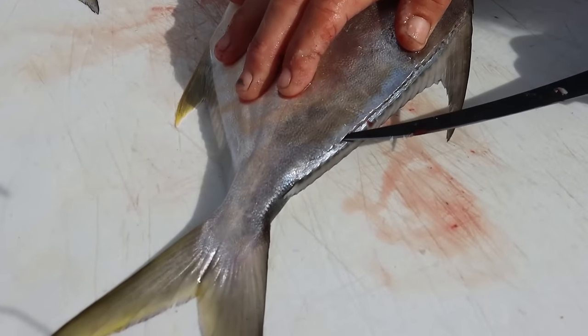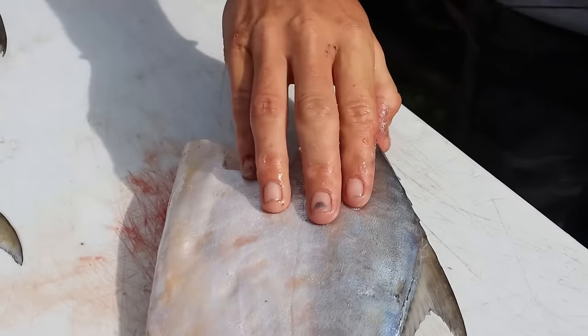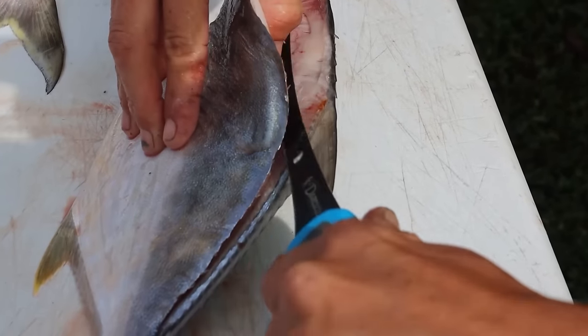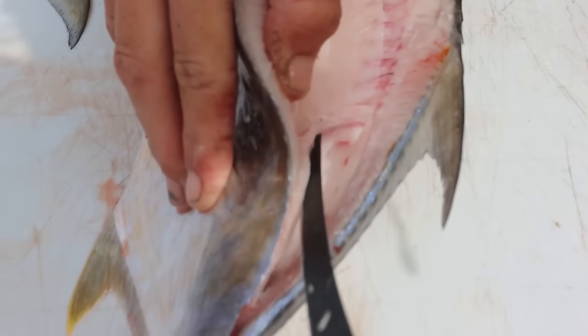And as I always say, a sharper knife is way safer than a dull knife. And this little 6-inch curved fillet knife is just perfect for guiding right along these bones. Oh, this looks so delicious. I'm so excited to have some pompano.